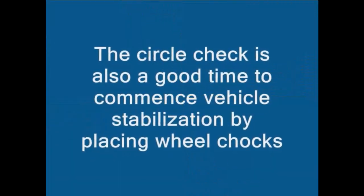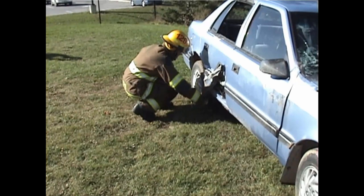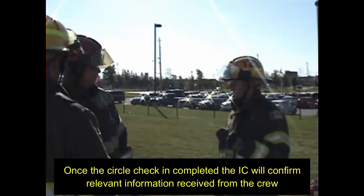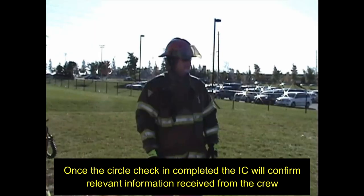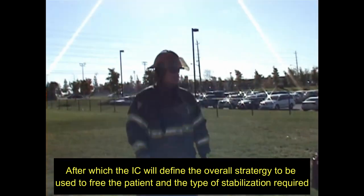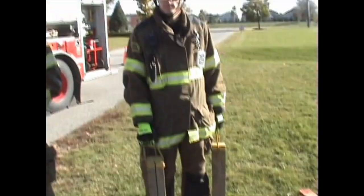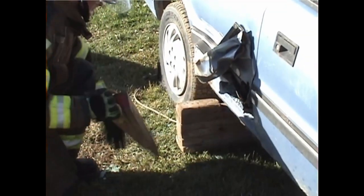The circle check is also a good time to commence vehicle stabilization by placing wheel chocks. While this is taking effect, it's a valuable time in which the IC will start to formulate a rescue plan. Once hazards and vehicle information have been passed back to the captain, stabilization can proceed.